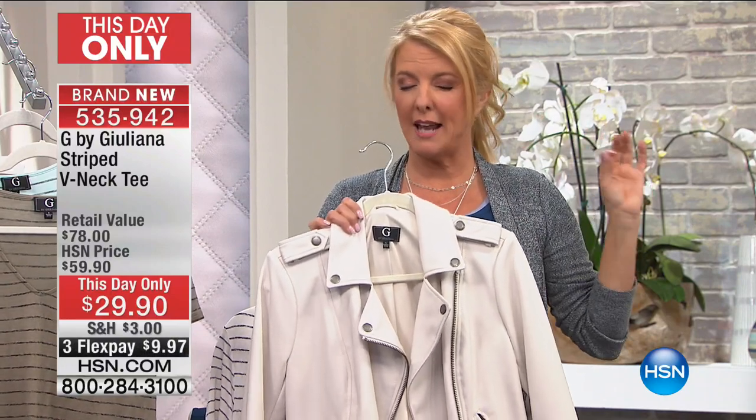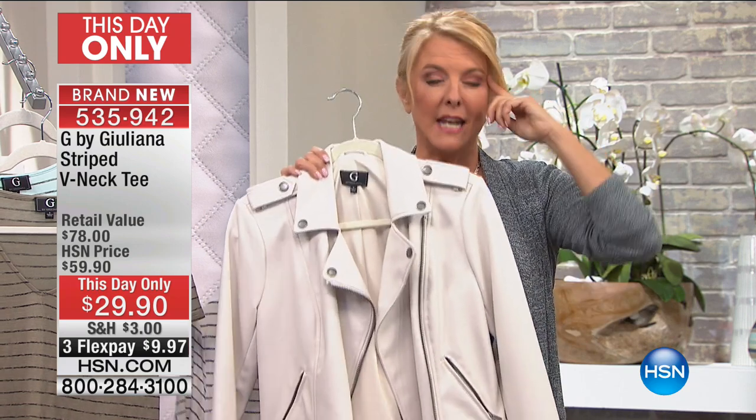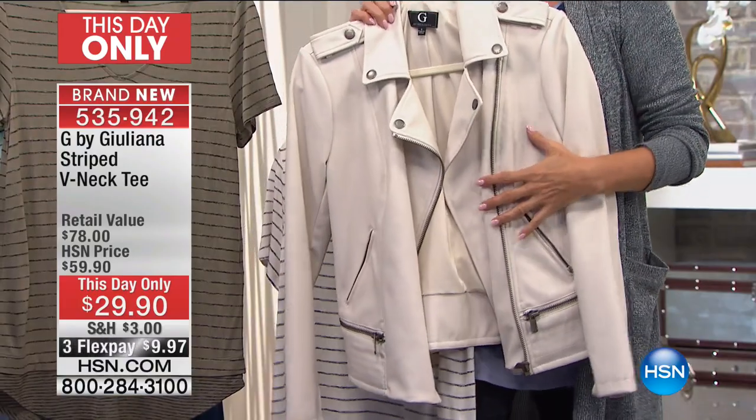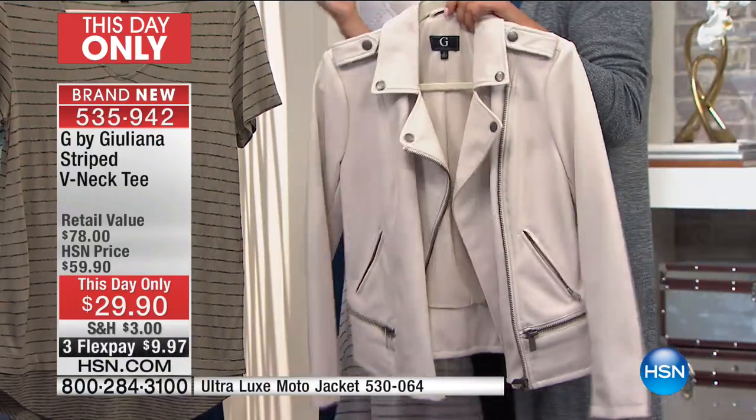The whole thing, if you want to get the jacket, it originally was, I believe, $139. Adam, you might have to help me, my producer. Is it $139 originally? And now it's down to $79 tonight. This is an awesome flex jacket. We have FlexPay all over the place, and we have three gorgeous colors. Oh yeah, we'll show yours too.